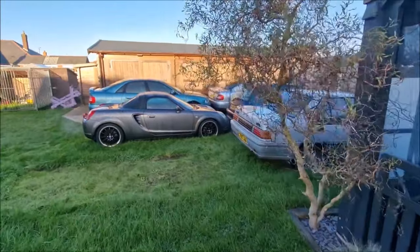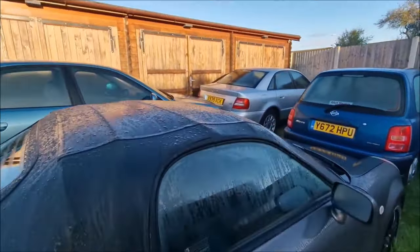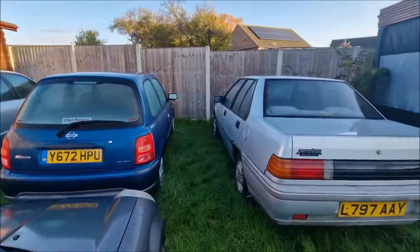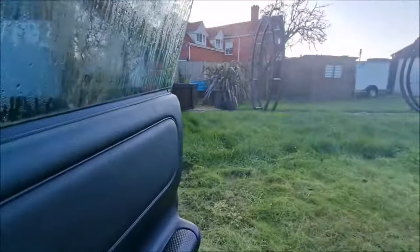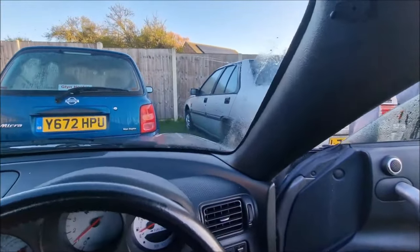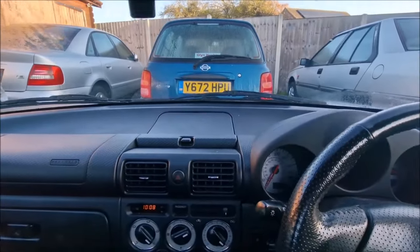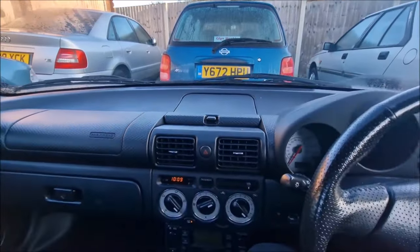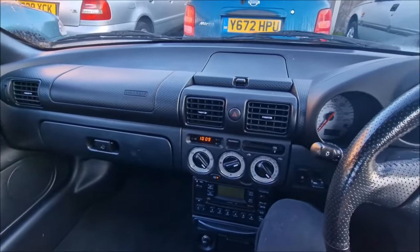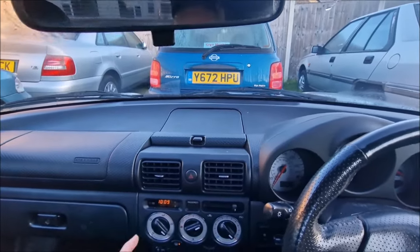Good, let's get in the car. Let's get the car round the front. I'm going to squeeze myself in. Blimey, it's warm in there. Let's get in. And you know what? This is one of the reasons I'm selling the car. Technically, I'm far too big to fit in this car and enjoy it comfortably.